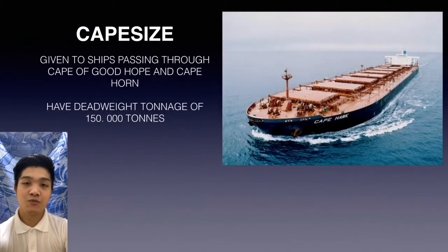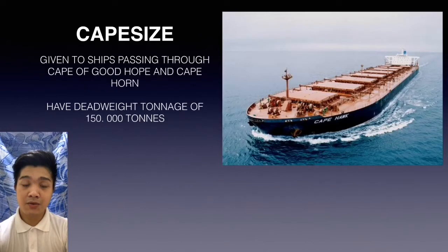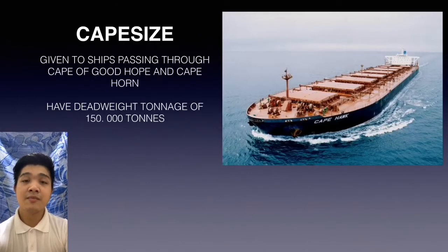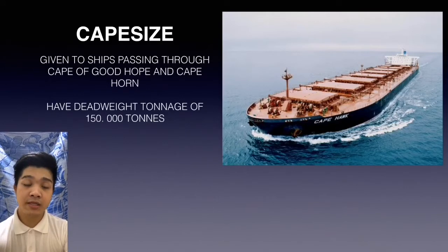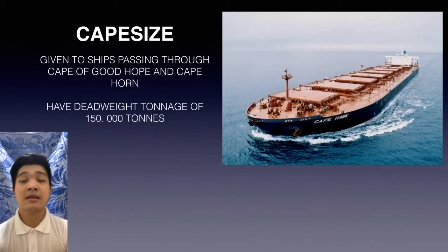Okay, now we are down with the Capesize vessel. So Capesize vessel falls under the bulk carrier category. So ang kinakarga pa rin nito ay mga cargoes. And this name, Capesize, comes from the word Cape, which is intended to pass through the Cape of Good Hope in South Africa and Cape Horn in Chile. So these vessels are intended to pass through the Cape of Good Hope and Cape Horn because this vessel cannot pass through the Suez Canal and Panama Canal. So they are too big to pass through these canals.